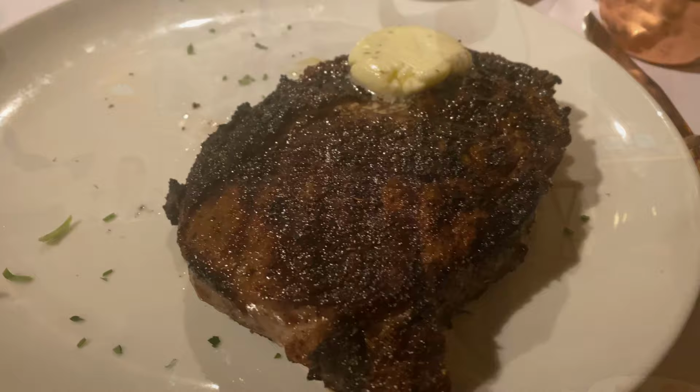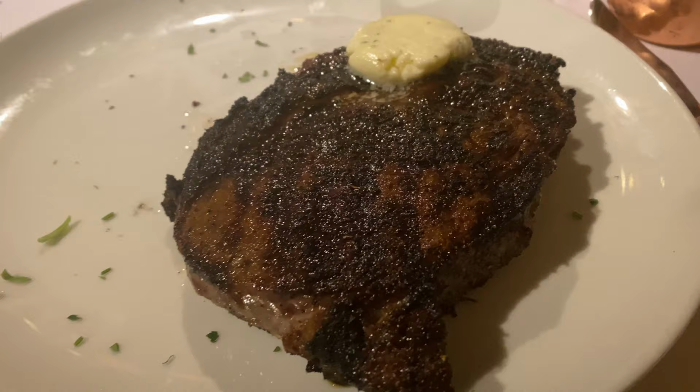I know we got some shrimp cocktail over here. Too big of a piece there?